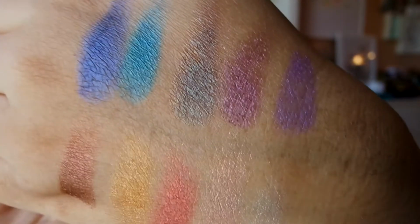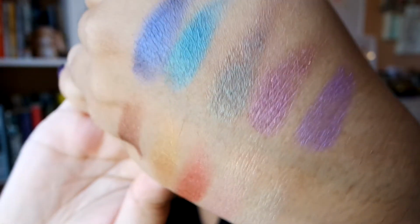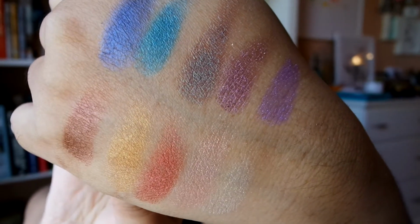But if you're an Urban Decay fan, if you love colors, if you want something that's easy in a palette, this is certainly one to look out for. It is absolutely gorgeous. I can't reiterate that enough. I'm just going to show you the swatches again. And I have a medium skin tone. The colors look really, really pretty and bright and just effervescent. So really stunning.